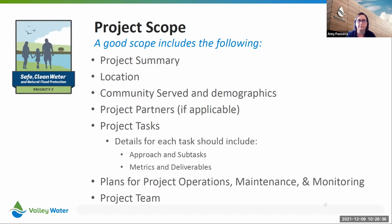Okay. So one of the elements is a project scope, and you'll want to take some time putting this together because this will be the basis of your grant agreement. So a good scope would include all the elements that are listed in the grant guidelines. So make sure that you check all the boxes in the criteria, okay? But you'll want to include a project summary, just a brief overview of the project and the goals.